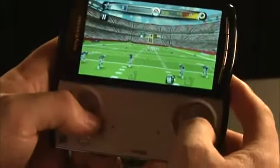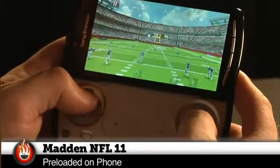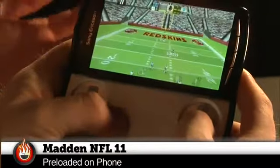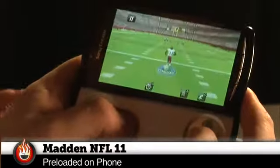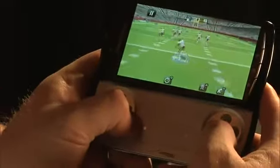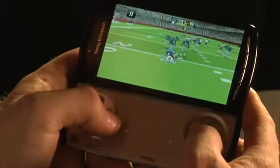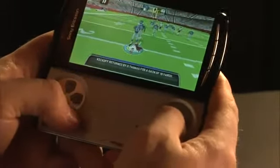The thing that's confusing about this to me is when I should be using the D-pad and when I should be using the touchscreen, or the accelerometer. Yeah, or the analog. You kind of have to figure it out as you go along. Okay, so I'm using the analog here, and this is actually working reasonably well. I mean, except until I got clobbered.